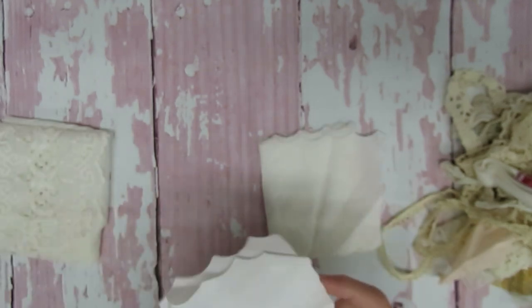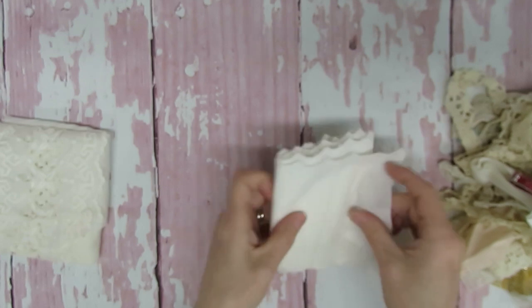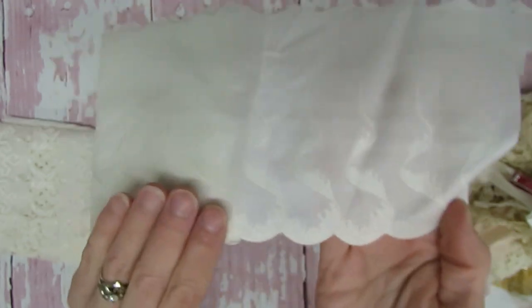Here's kind of like, I don't know, I wouldn't really call it lace, but it's some embroidered trim edging. And then there's a bigger piece of that. Kind of a pretty little pattern. Not quite sure what this is.